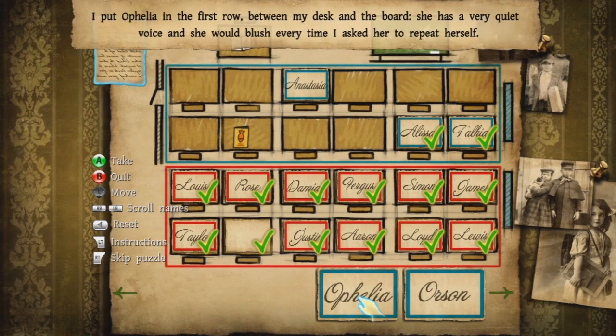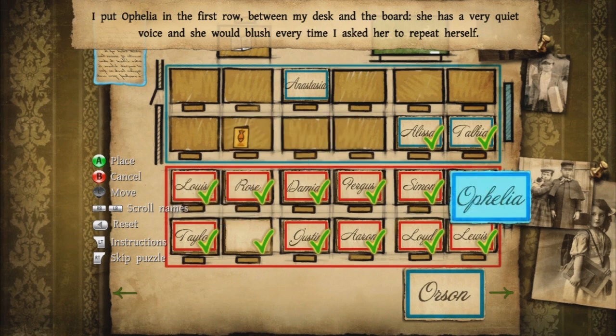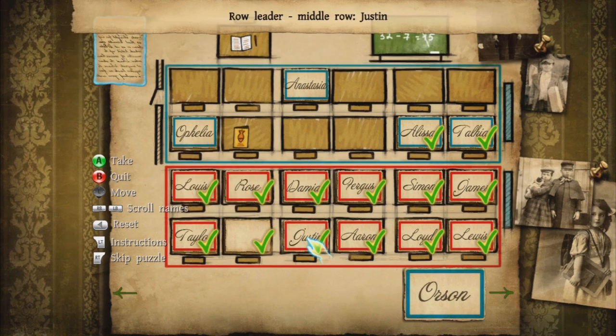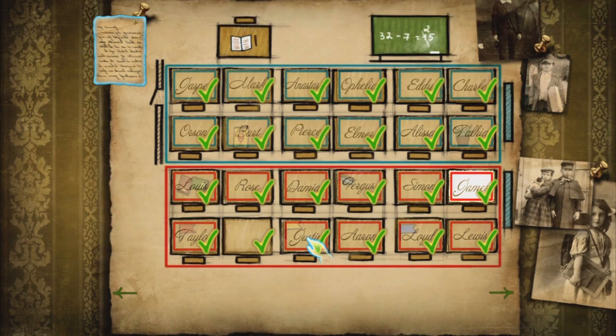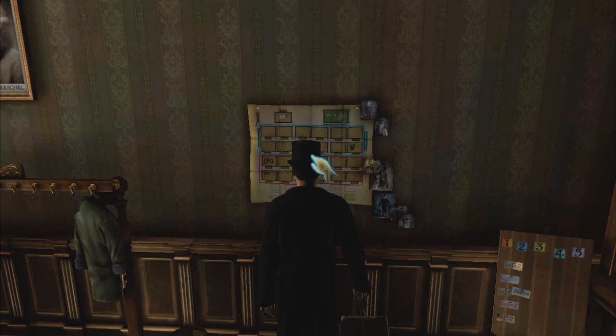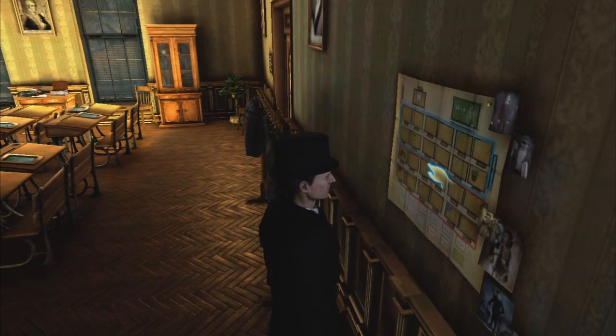Ophelia would be, I would say, right on the very left. So I've got no idea how all this works, but okay, I'm just gonna do what the picture tells me. Oh, we can skip the puzzle as well. Press right trigger. All right. Just to speed things up a little bit. James's desk. Because this is goddamn boring, taking us that long. So we're going to go to James's desk.